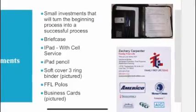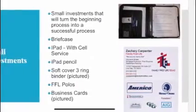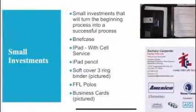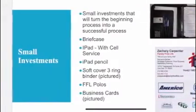And that's the iPad Pencil, which is a great one with Apple. You can also use a Surface, whatever floats your boat. Get started. Another thing that I invested in was a soft cover three ring binder.